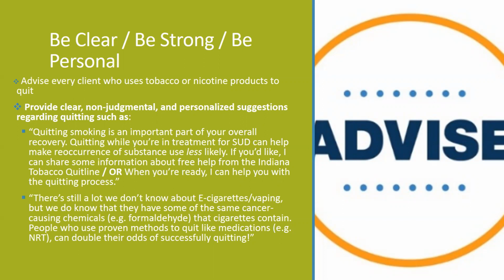The message should be clear and strong, yet personalized, sensitive and authentic, making sure that you do not have a judgmental tone when you advise to quit. Advising these patients to quit should really be done in a way that shows concern for the patient's well-being and commitment to help them quit when they are ready.